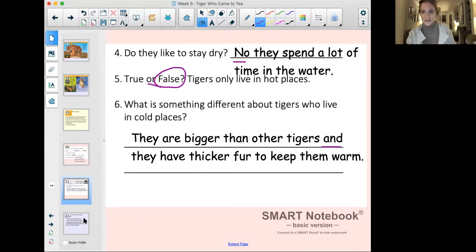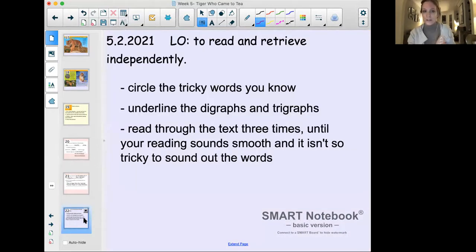So well done on your work from yesterday. Let's have a look at what we're doing today. So today we're doing more retrieving and reading independently. And as you know from our practice, when we're looking at a text that we're unfamiliar with, that we haven't seen before, it's important that we circle the tricky words we know, we underline the digraphs and trigraphs. It will help us sound out words we don't recognize. And we have to read through the text at least 3 times until our reading sounds smooth and it isn't so tricky to sound out the words.